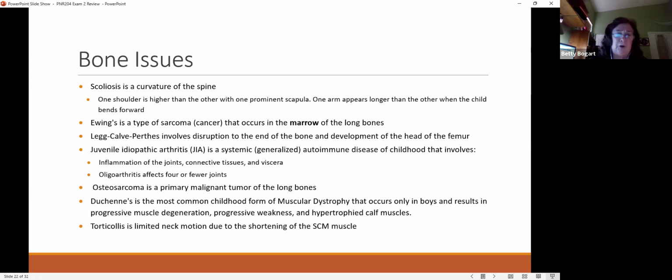Torticollis is when you get that kink in the neck. And it's the sternocleidomastoid muscle that gets shortened and it causes pain, and you need to treat it, what, heat, cold, exercise to get it better.